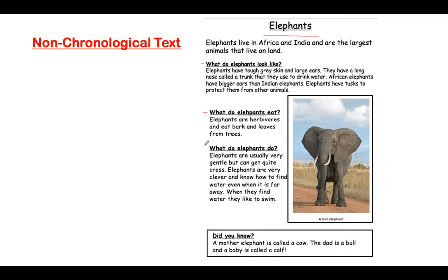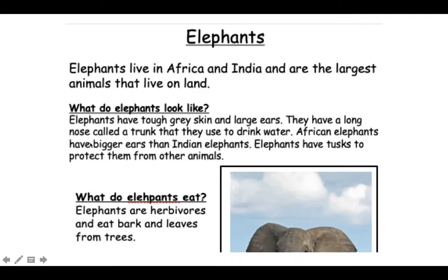So remember, when you're looking for your answers, this is what you need to look at to help you, okay? Because it will tell you where in the text the answers will be. Okay, pause your screen and have a go at reading it yourselves, and then we're going to read it all together. Okay, off you go. Well done for having a go with that, guys, and we'll read it all together.